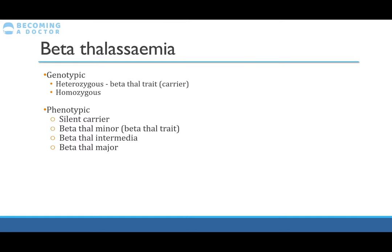There are a few different types. You can split it by genotype, so you can be a carrier, heterozygous or homozygous, or you can split it phenotypically. That determines the severity of the anemia. A bit about the pathophysiology: in beta thalassemia, you get deficient or absent production of the beta globin chains, and that imbalance leads to precipitation of excess alpha chains in the red blood cells. This excess precipitation results in membrane damage and red blood cell destruction, which is why you get the anemia.